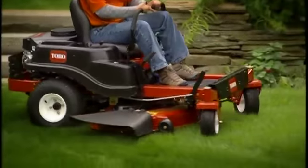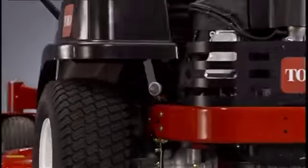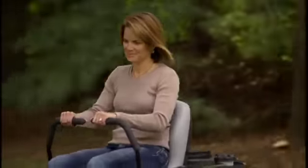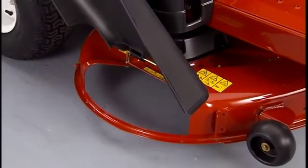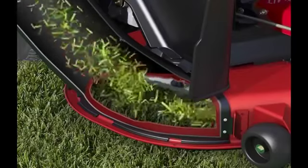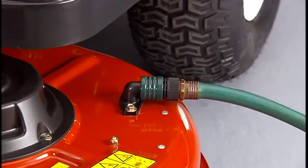No matter which TimeCutter you choose, you'll have plenty of power to tackle the toughest jobs with features that make the time you spend mowing easy and enjoyable. Toro's top discharge mowing decks allow clippings to flow freely off the blade tips out the discharge opening, which reduces clumping and buildup even in heavy and wet conditions when using the optional bagger. And convenient deck washout ports help keep the mowing deck clean for a crisp, even cut.